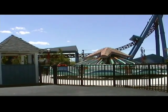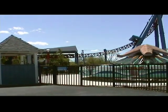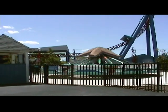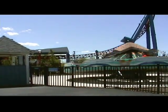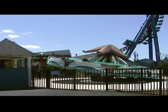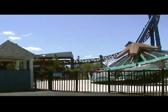This is the Starfish. It's in the same area there. This was originally on the SeaWorld side of the park when it was Worlds of Adventure, Six Flags. It was actually in an area which, ironically, had starfish in it. So it was a perfect nautical match in that section of the park.